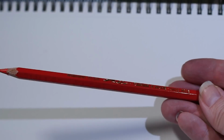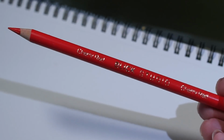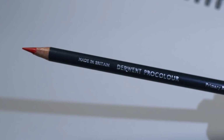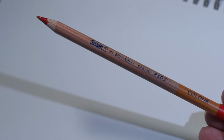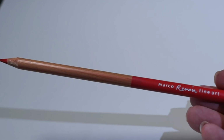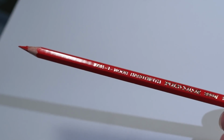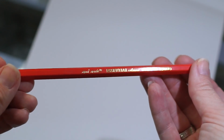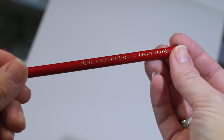and Caran d'Ache Pablo in Scarlet, Winsor & Newton Red, and Blick Studio in Cherry Red, Derwent Coloursoft in Red, Derwent Procolour in Primary Red, Design by Bruynzeel Sakura Color, Marco Renoir Fine Art, and Koh-I-Noor Polycolor, Faber-Castell Premier Art in Red, and Montmartre in Essential Colors Tomato, and last but not least, Jane Davenport Magic Wand Pencil in Heartthrob.